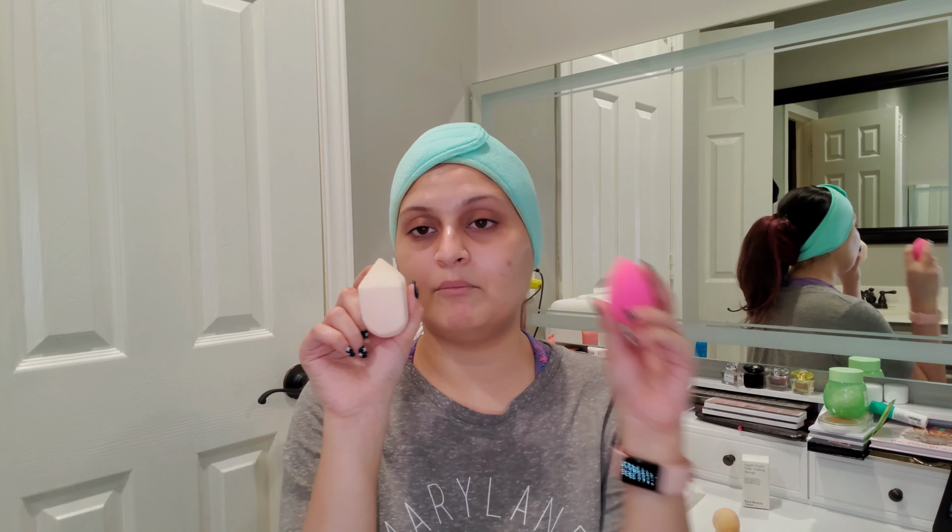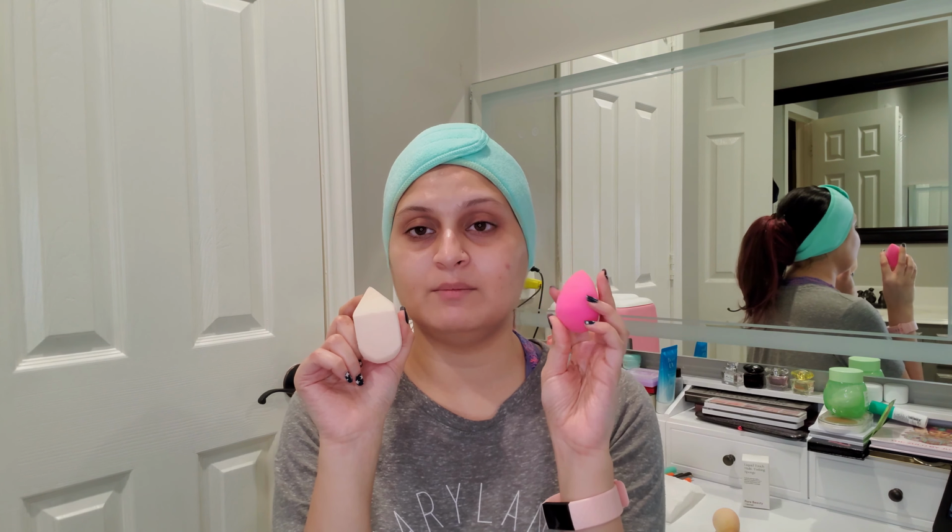And now let's go ahead with my rating breakdown. Number one, performance. I'm going to give it a whole point because it does perform exactly the way a Beauty Blender does, which is flawless. Number two is price. It deserves a whole point because this is super, super cheap.